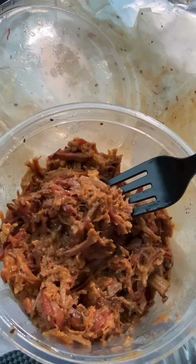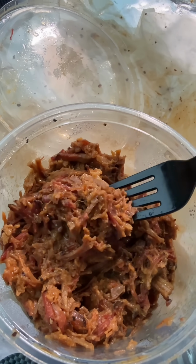Okay, this is different. And it seems like, I could be wrong, but it seems like they tossed this in some type of mustard barbecue. This is actually pretty good. This is really good, actually. Had to get a beef rib.